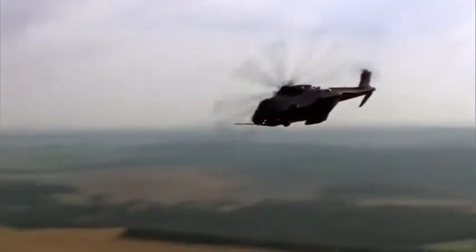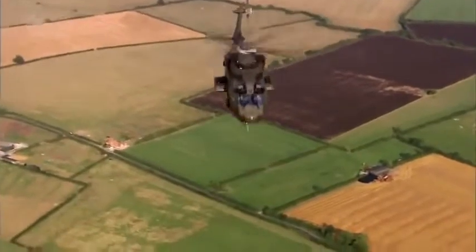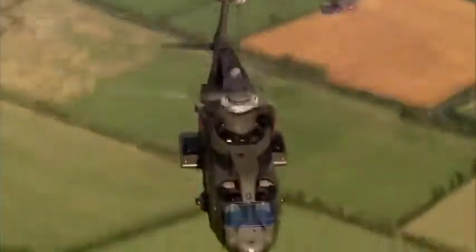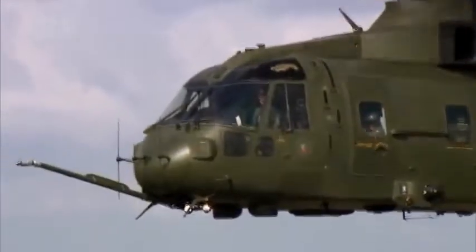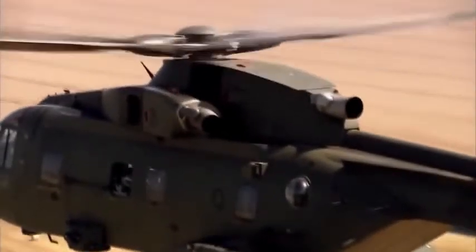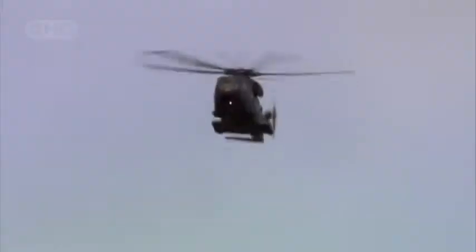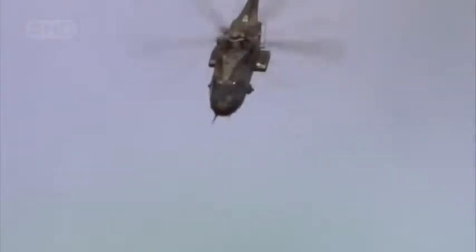Every second the EH-101 is in flight, its massive main rotor is shoving up to 45 tons of air out of its way. 15 tons of aircraft, suspended from five spinning wings. The EH-101's main rotor is an engineering miracle that took decades to perfect.